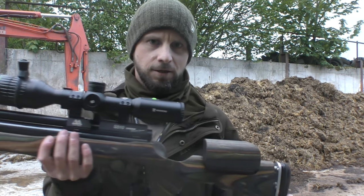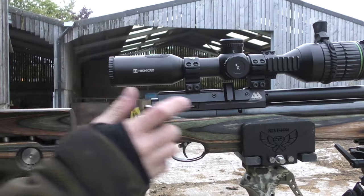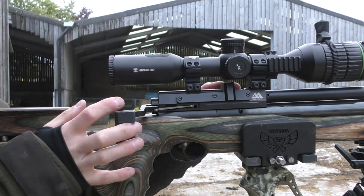Apparently the farmer has a few rats knocking about. Not huge numbers, he says, but we're going to see about that and hopefully we'll be able to get a few. Usual kit, Air Arms S510, .177 sub 12, Hik Alpex on top.